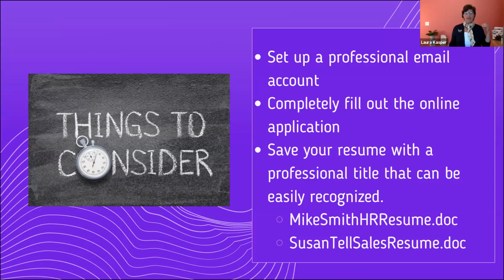Save your resume as your name. And if you're lucky enough to have a short name and you can get your profession in there, "Mike Smith HR resume" is even better. "Susan Tell sales rep," even better. "Sales resume." You can save it as a doc, you can save it as a PDF. But do everybody a favor, do yourself a favor, save your resume as you.